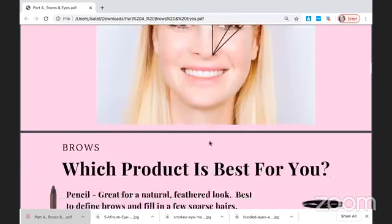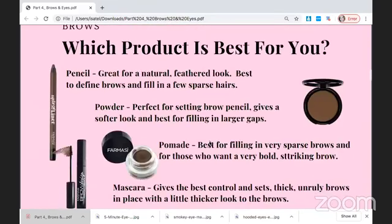So now with the brows, determining the best brow products for you. If you want that natural feathered look, you're going to want to go with a pencil. It's best if you have just a couple of sparse hairs, like a little patch where you just need a little bit of filling in, but you still want to look very natural, or if you want to define your brows. It's easy, quick, and a lot of pencils are wax based, so sometimes to set the brow pencil, I like to use a brow powder.